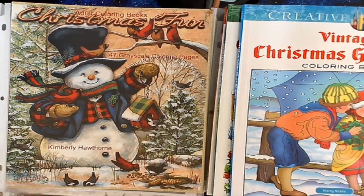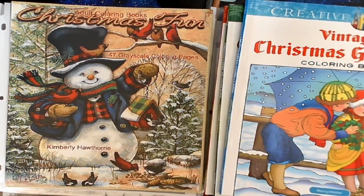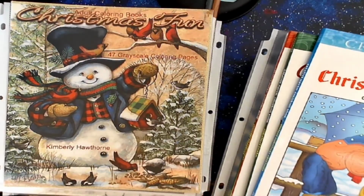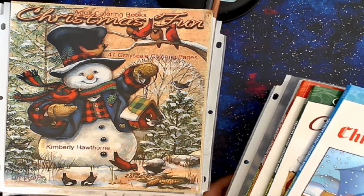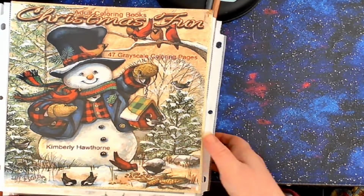So I'm going to move some of these books out of the way and we will go through some of them. I'm not going to flip through all of them because there's like 35 of them. Yeah, I have issues. I have Christmas issues. I have an addiction to Christmas. So let's just move a couple of these out of the way here.